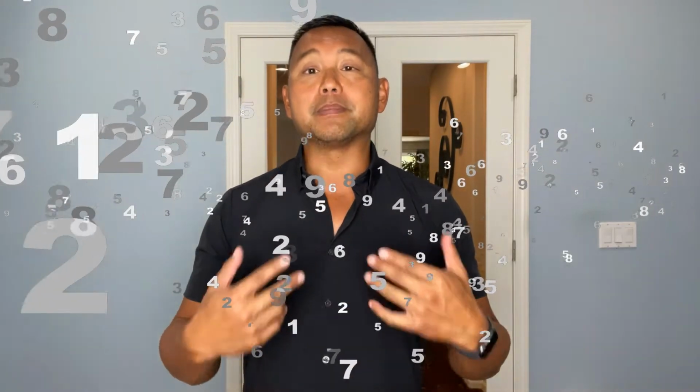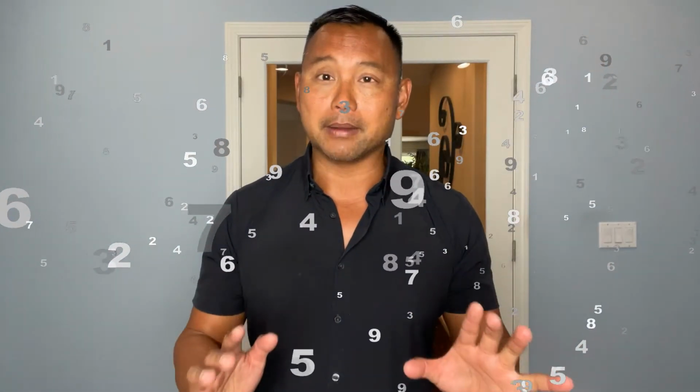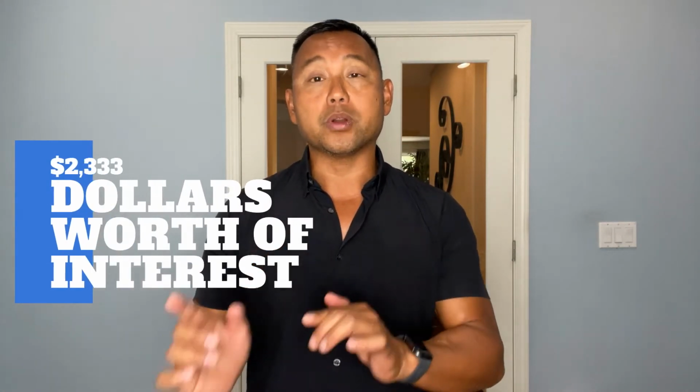So what they do every month is they get the month's worth for that interest amount. So in this case, $28,000 being the annual interest they get from you, divide that by 12 and you get $2,333. So first month, you make a payment for the house and they're collecting $2,333 worth of interest for them.